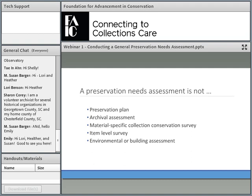A preservation needs assessment is also not the same thing as an archival assessment. This one mostly applies to you archives and libraries out there, so maybe some of you might have already heard of it. If you're from a museum, this is probably something you wouldn't even confuse with it. But an archival assessment usually looks at the way and process in which materials are arranged in your repository. It's looking at how that arrangement works. It's not looking at all those big picture things we talked about.